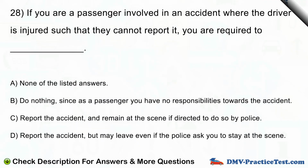Question number 28. If you are a passenger involved in an accident where the driver is injured such that they cannot report it, you are required to blank. A. None of the listed answers. B. Do nothing, since as a passenger you have no responsibilities towards the accident. C. Report the accident, and remain at the scene if directed to do so by police. D. Report the accident, but may leave even if the police ask you to stay at the scene.